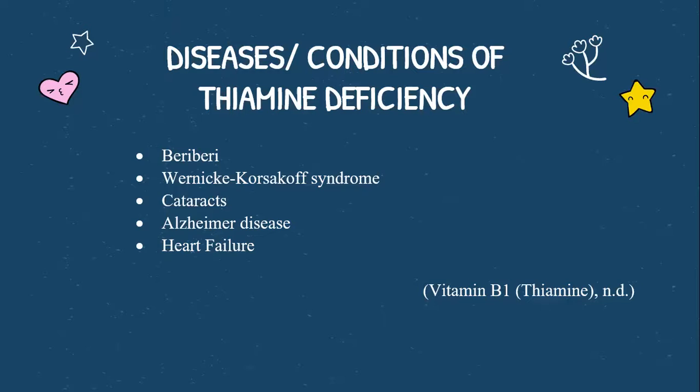And the last one is heart failure. So many people with heart failure take a water pill that would help the body excrete excess fluid. But taking this can cause the body to excrete too much thiamine.